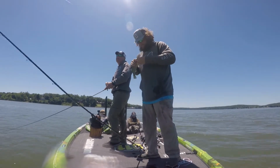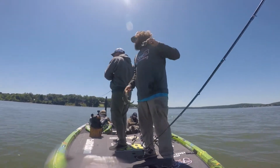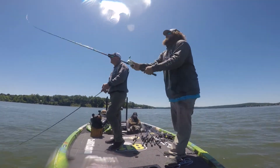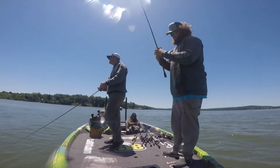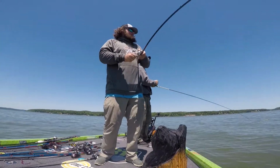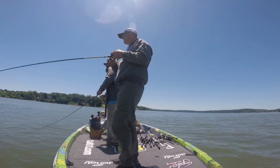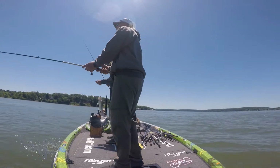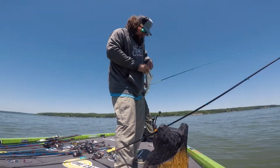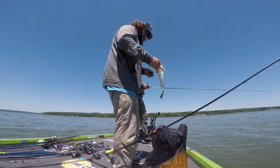We're way downhill. Very quickly. Yeah. That's not no monster by no means. But hey, he still bit that old jig. I didn't think so. You're a hammer. This is a good photo. I like the good photo in this one.